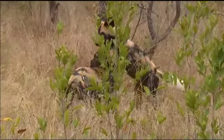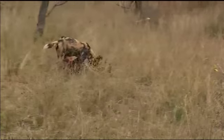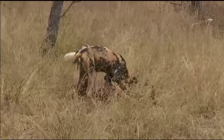And they've killed something, I'm not sure what it is, but they're finishing off quickly. 2, 4, 6 of them that I can see, 7. What did they bamba?